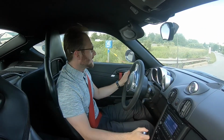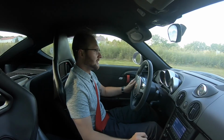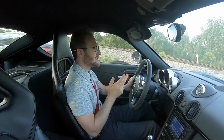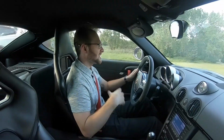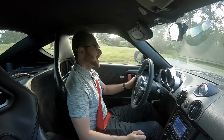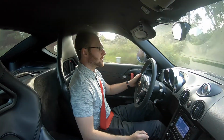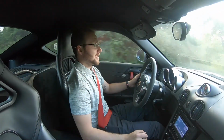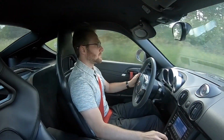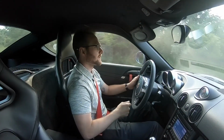I would characterize this car as a quick car, not a fast car. It does 0 to 60 in about 4.6, 4.7 seconds with the manual gearbox. PDK is a little lower. But again, this car is not necessarily a go fast in a straight line kind of car. Now, it does get up and go, for sure. But this car is made for the corners.